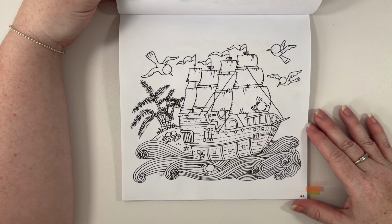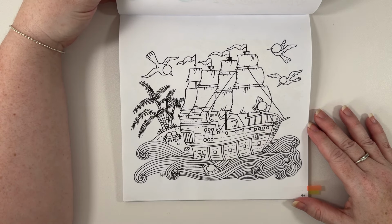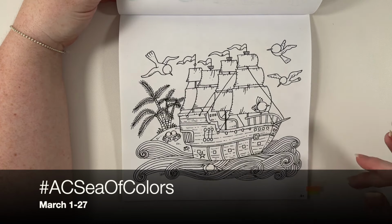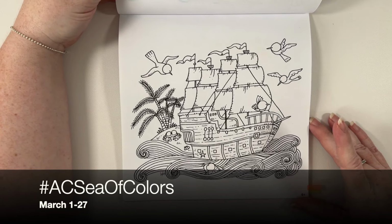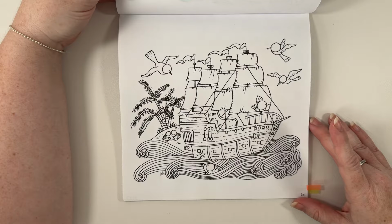Should be a lot of fun. We're getting closer and closer to finishing this book, but there's still quite a few pages. Angela really packs a lot of illustrations into her coloring books. So again, color this between the 1st and 27th of March. I was going to say December, but March. And add it to Instagram using the hashtag AC Sea of Colors, or add it to either of the Facebook groups.